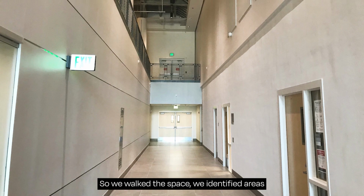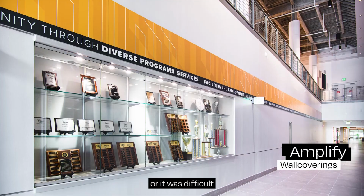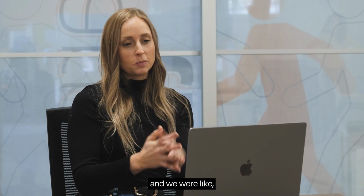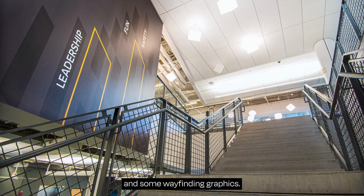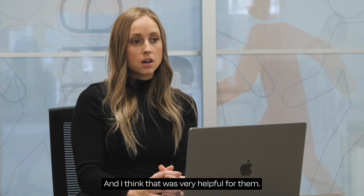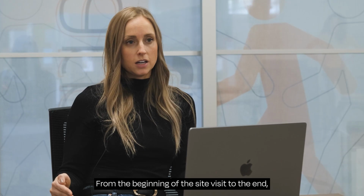So we walked the space, we identified areas where they wanted maybe some increased wayfinding, or it was difficult to get people downstairs to the spin rooms or up the stairs to the track. At one point, we looked at the stairwell and we were like, great opportunity for some dimensional copy and some wayfinding graphics. And we could incorporate this outlined version of your tiger tooth pattern. And I think that was very helpful for them. From the beginning of the site visit to the end, you could tell that they were more comfortable in identifying areas where they want to incorporate these graphics.